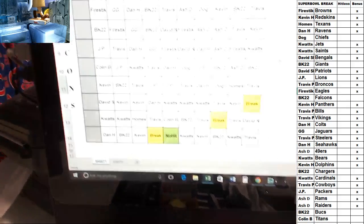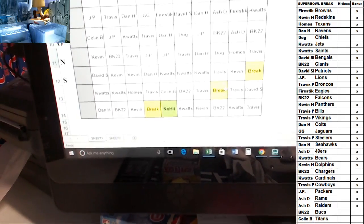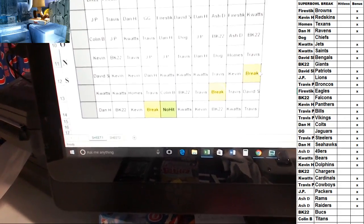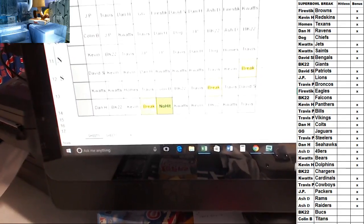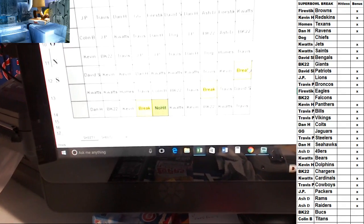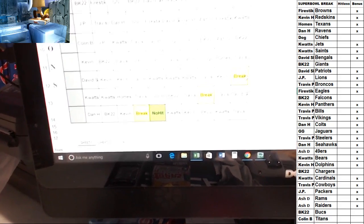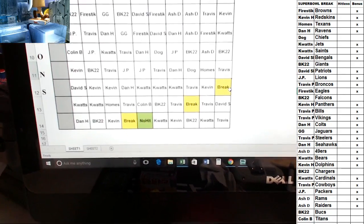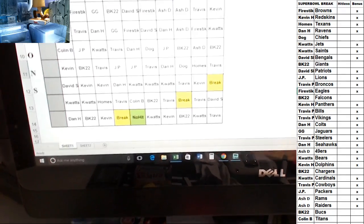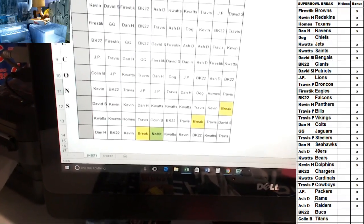If you do not win any break credit, any whatsoever, and one of these three boxes comes up and it happens to be break credit, the break credit will be split amongst everybody that did not get any break credit. So you have an extra shot of getting something there. Like I said, the sheet will be sent out once I have the numbers after I do the random for this. That is that one.